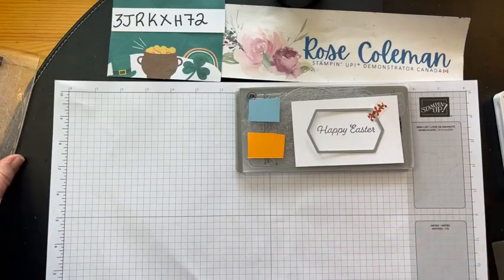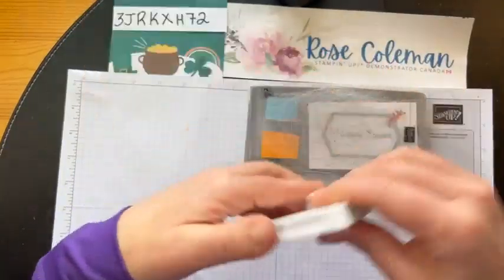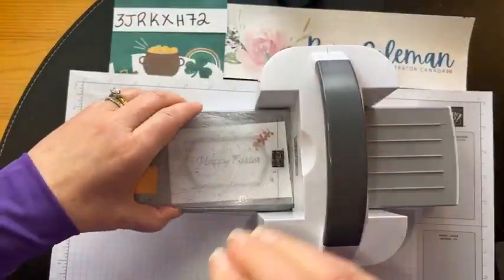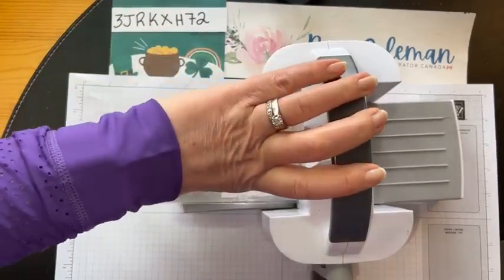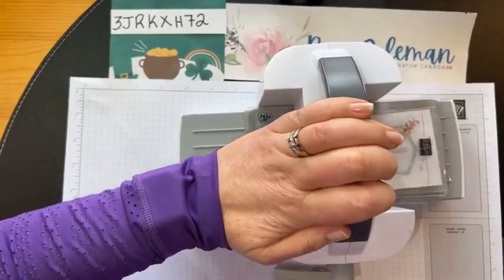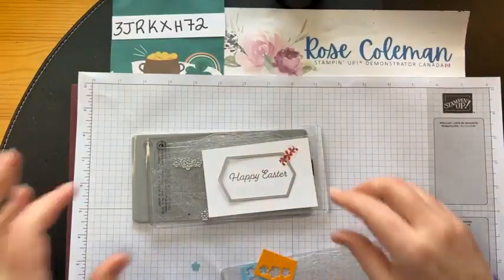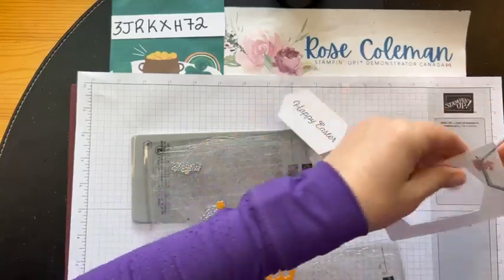Okay, so I'm just going to put the top plate on. Let's move this green ink pad away so I don't put my hand in it. And we're going to bring in my Mini Boss. And I love that the Sentimental Park dies fit in the Mini Boss. So we're just going to roll this through. Here we go. All right, so let's see what we've got here. We've got our greeting. Let's gently pull off that die.